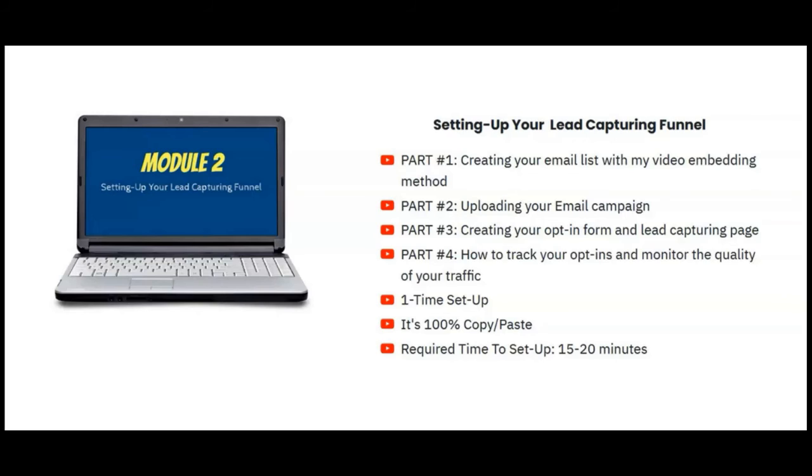Then in Module 2, I'll be showing you how to set up your lead capturing funnel. I'll show you how to create your email list, how to upload your email campaign, how to create your opt-in form and lead capturing page, and how to track your opt-ins. It's a one-time setup, it's 100% copy-paste, and the required time to set up is 15 to 20 minutes.